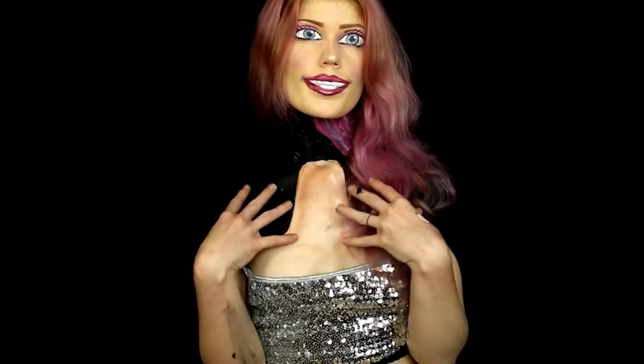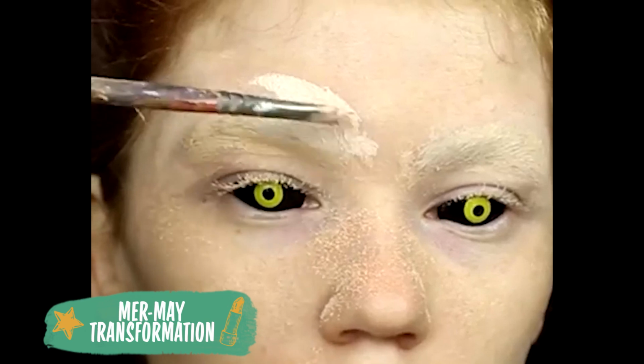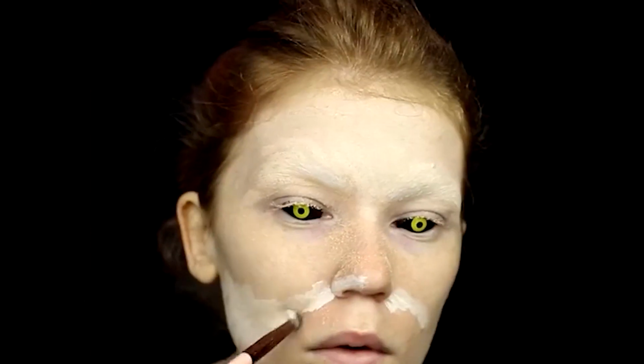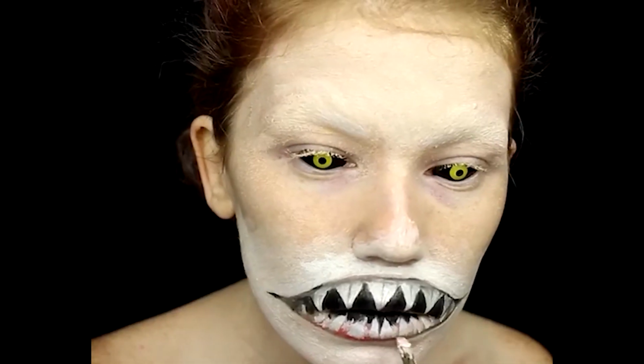Coming up with these concepts is always some of my favorite, and you kind of just think of something cute, the first thing that comes to mind, and think, okay, what about that could be turned into something spooky? The mermaid look was pretty simple to come up with a concept, because usually fairy tales and folklore and myths have a very creepy origin to begin with.